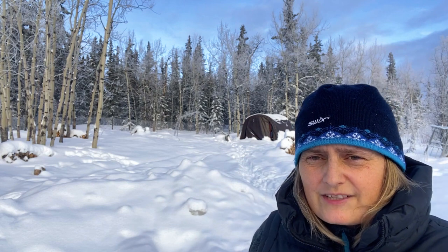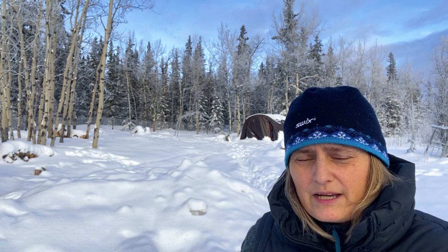I need to haul a tire right there. There's a tire that I'm going to drag behind the quad on the trail. Right now it feels pretty nice. It's been chilly, then it warmed up, then it got a little bit colder, and now it is about minus 16 Celsius, and I'm actually feeling kind of warm. I have my jacket off because it's so warm out.